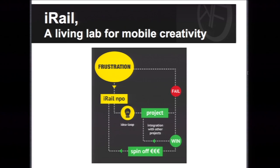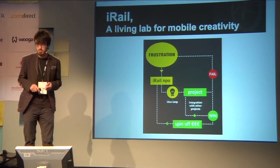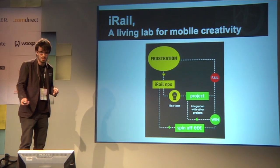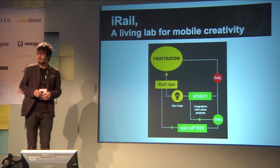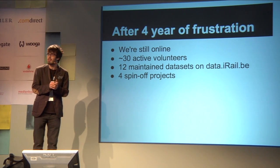IRail. We started an organization, a living lab, and that's a cool word just for something that takes frustration from people, uses the not-for-profit organization, puts it into ideas, and maybe projects come out. These projects can fail. We had some projects that were really bad, and people put some time in it, but yeah, whatever, these failed, and these went back to frustration. Then we had some good projects, which actually some spin-offs were created from. So after 4 years of frustration, we're still online.